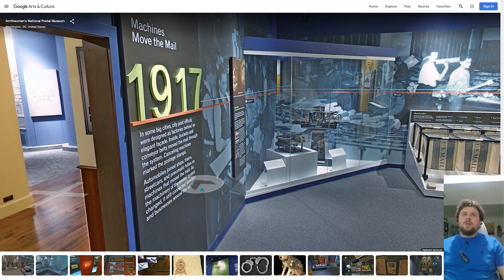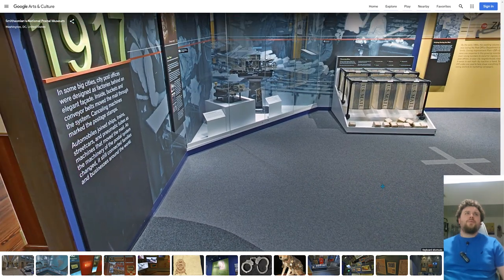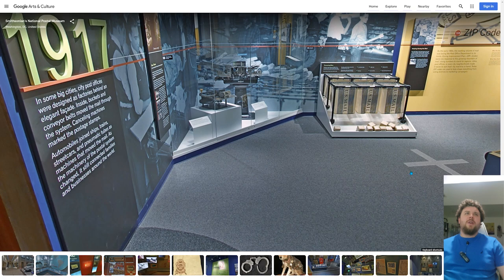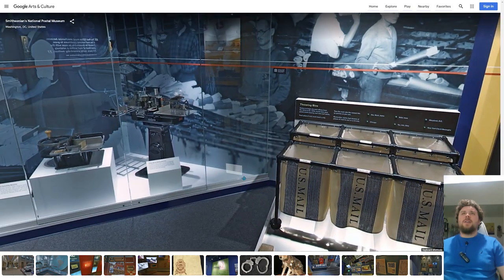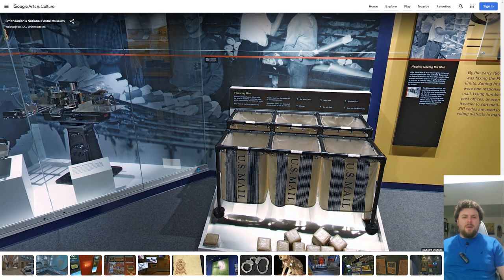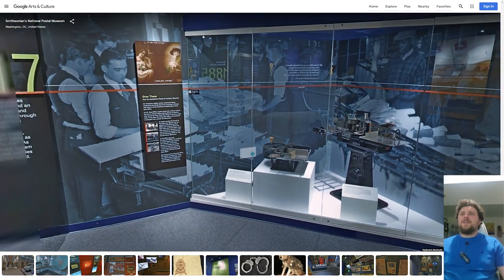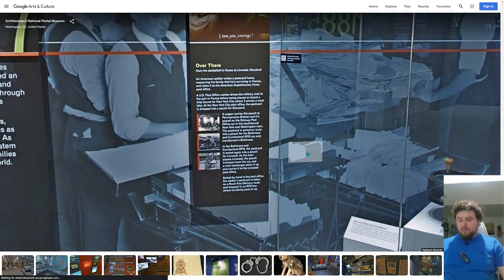So some post offices were designed as factories and built behind an elegant facade. Conveyor belts of buckets and stuff. Okay. Throwing bins. This stuff is very neat.